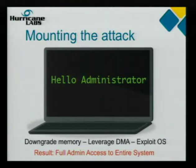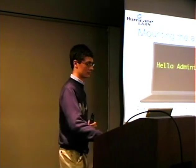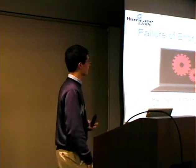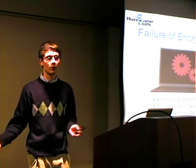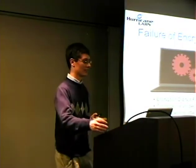This was a machine that the person who gave it to me was completely confident that there was no way that they could get this information ever off of it. And I was able to give them everything that was on this machine. So you look at this and you'll think, oh my God, encryption failed. But that's not the case. Encryption did not fail. I didn't need to break the encryption.